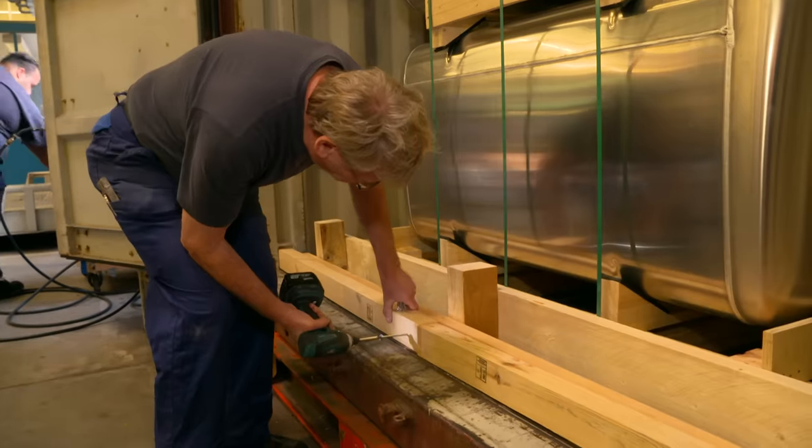This one is going to Russia to a customer in Tatarstan in Chelny. For shipping, it is now going up the Rhine to Rotterdam. From there, it will go by sea to St. Petersburg, and then we'll take it by truck to the assembly factory in Chelny.